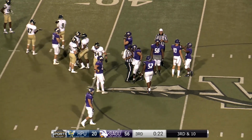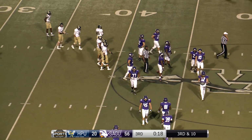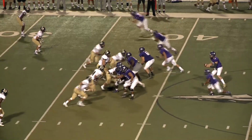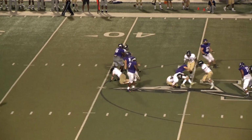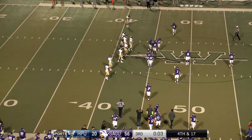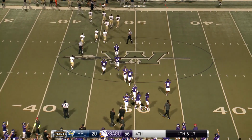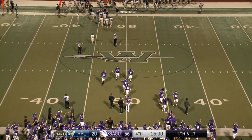Austin Kilgore kind of got the initial pressure, probably going to get at least half a sack on that as he knocked Collins off his feet with the initial hit. And yeah, after taking over with great field position, solid stand by the Yellow Jackets to prevent the Lions from getting any more points. And we should see that as the end of the 3rd quarter, as we head to the 4th. A quarter where the Lions outscore the Yellow Jackets 21-0.